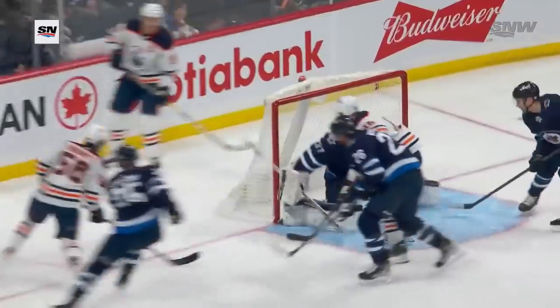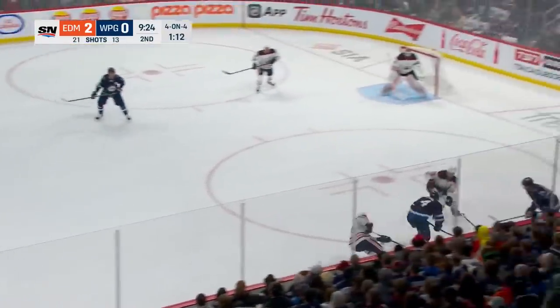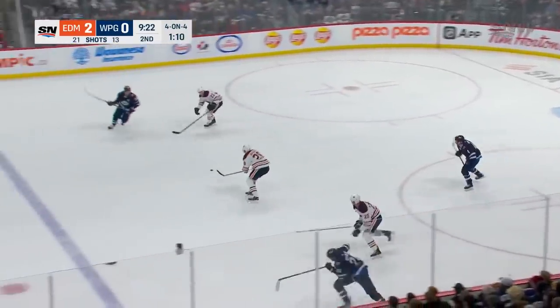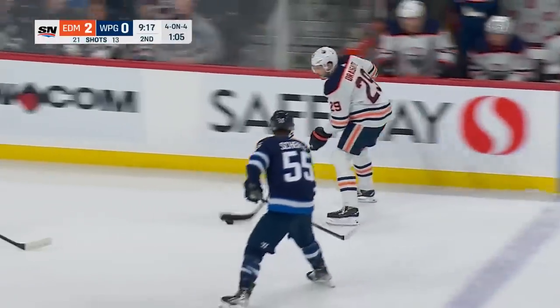Shifley was right on him all the way back into the zone. He still has the wear. In a 4-on-4, it's Pion jumping up. He was stripped by Draisaitl. Skates into it at center.